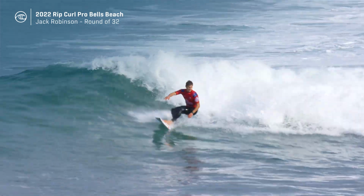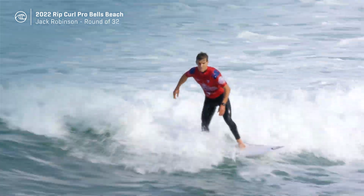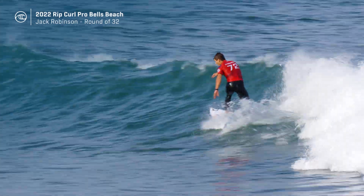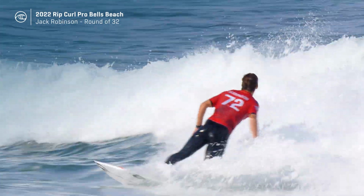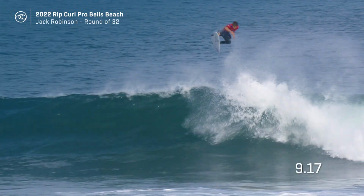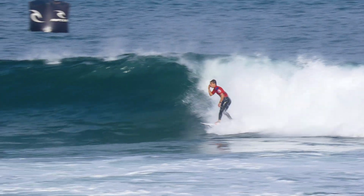Now he's just doing some carving turns. Notice how the wave gets really tapered away now because it's into that mid-tide section. He's racing, and the judges are not really fussed by that turn. When you look at the size of that wave in the shore break there, most of that score, nearly all of that score, came from that massive alley-oop.